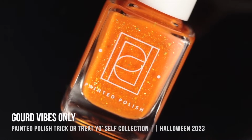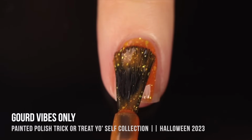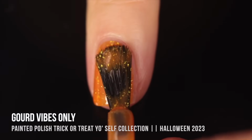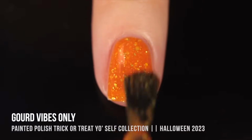Next we have the shade Gourd Vibes Only, and this one is a stunning pumpkin orange jelly base, and it is packed with these golden metallic flakies running throughout, which is a type of polish that I love to see from Painted Polish, and they did not disappoint. This one is so stunning.